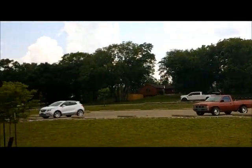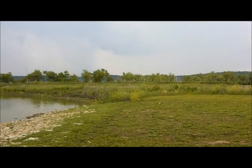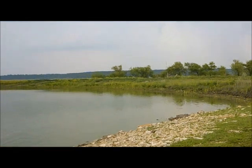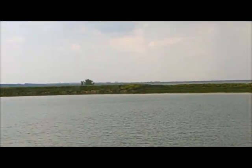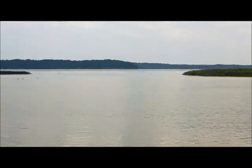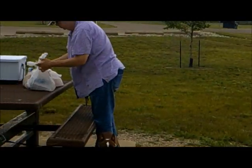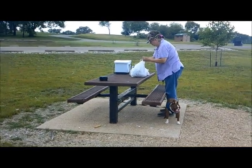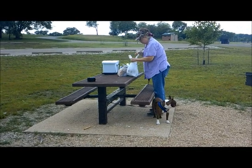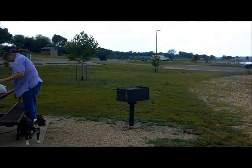Kind of just got to give you one last look here before we head on home. Yeah. It's a pretty good sized lake. That's where we had lunch. The wife's packing everything up now. We're gonna pack up the dog and get our stuff packed up, and we're gonna head on out. It's been a really fun day.